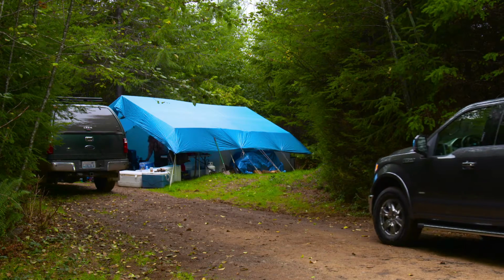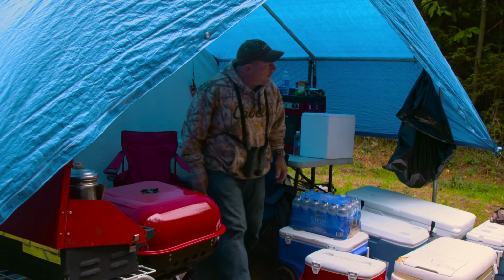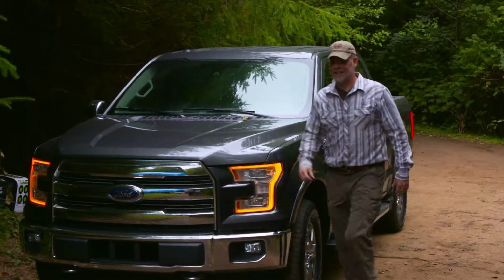My uncle took me elk hunting at the age of 12 for the very first time. I had a herd of cows run by me at 12 yards. No bulls, but just to see those cows that close, that was it, man. That's all it took.